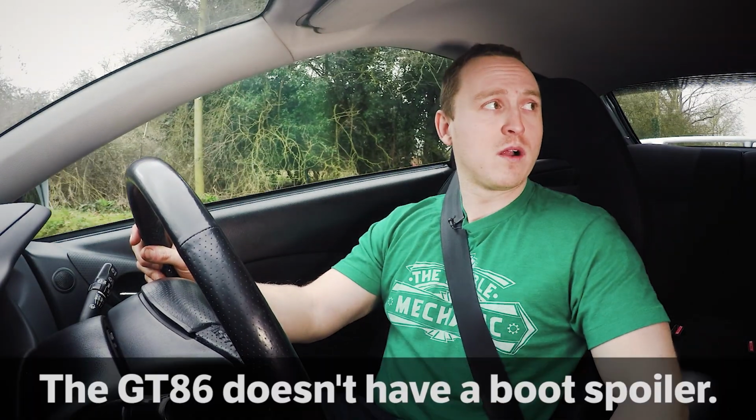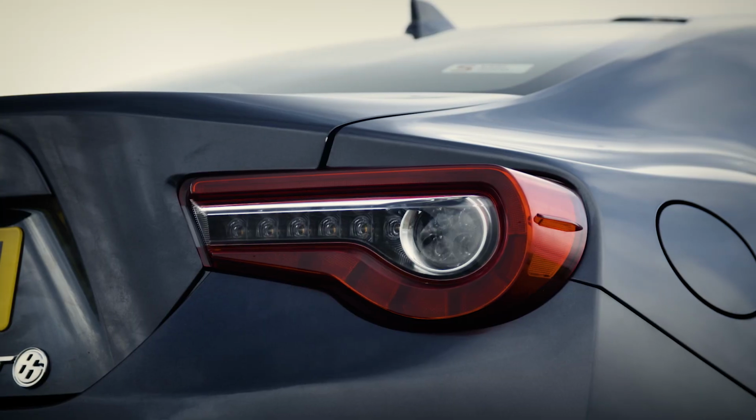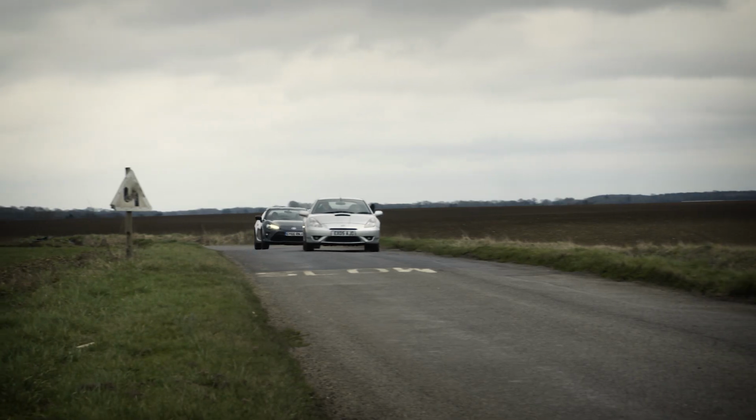I'm getting angry now. Ethan, get out, I'm angry. Get out. The GT86 doesn't have a boot spoiler. Yeah, but it's all right on the GT86.